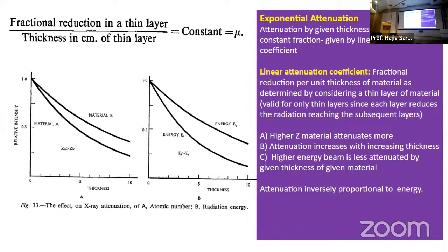This is a fraction per unit thickness of material. And this is when we are considering thin layers, since each layer reduces the radiation reaching the subsequent layer. So when you're talking of thin layers, you have material A, material B in different thicknesses. You have different relative intensity, and it will depend upon the high Z material, which will attenuate more. It will increase with increasing thickness, and a higher energy beam is less attenuated by a given thickness, let us say 5 centimeters. A high energy beam has less attenuation. Similarly, for the same thickness, material B versus material A has a high Z, so it will attenuate more.